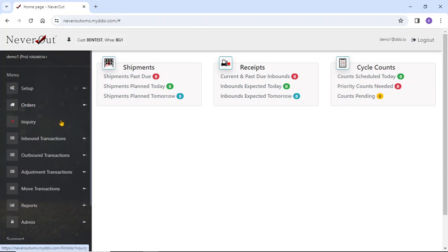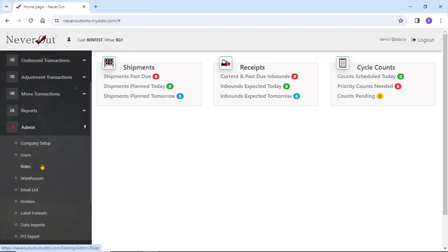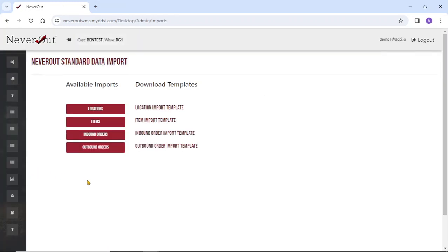So we can load orders in the system. We have a full range of data imports that you can use to get inbound and outbound orders into the system. And I'd mentioned earlier the general ability to interface with your order-to-cash system or your purchasing and accounting systems, things like QuickBooks and beyond.